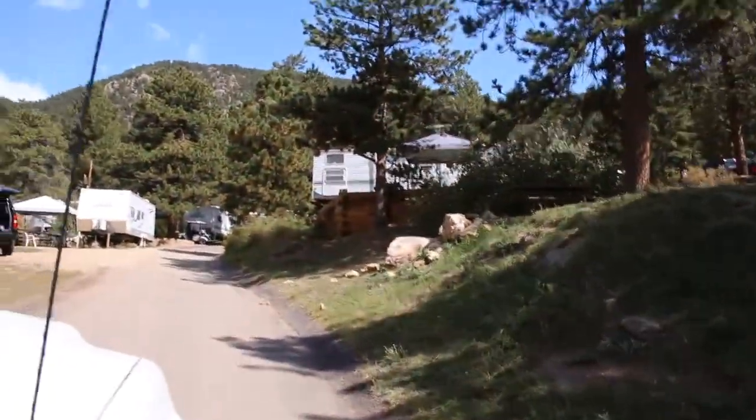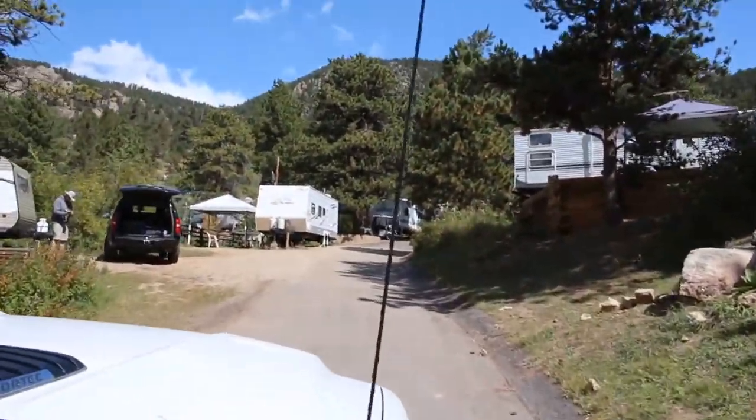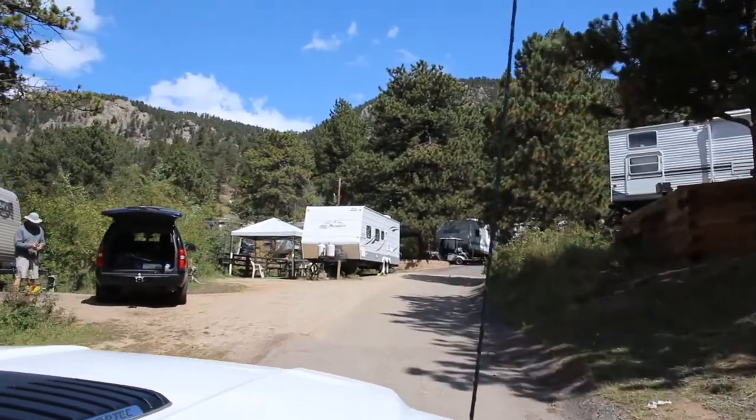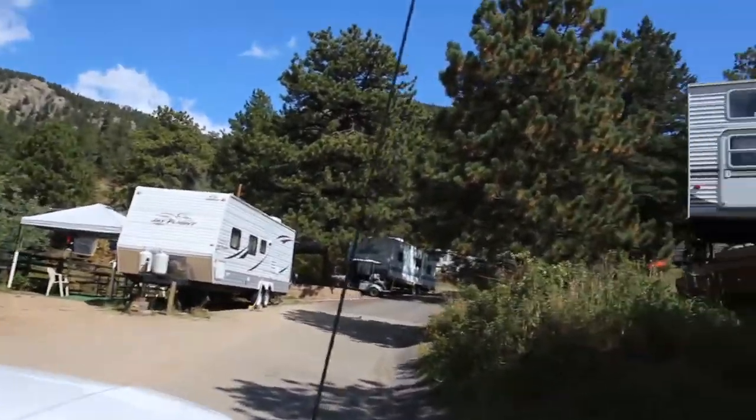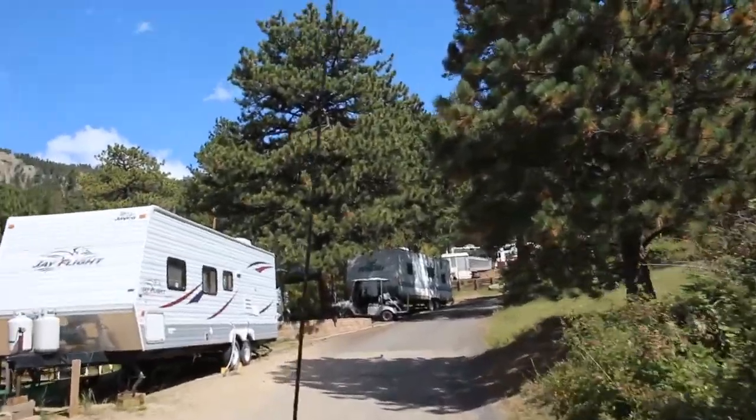So if you don't have a camper or a tent, the cabins are always an option. Now coming up on the left-hand side are going to be our sites starting with 1, 2, and then on the right-hand side is going to be 43, 44.